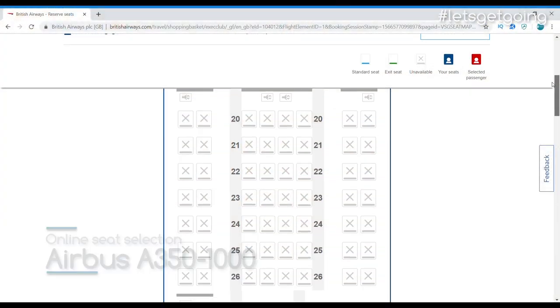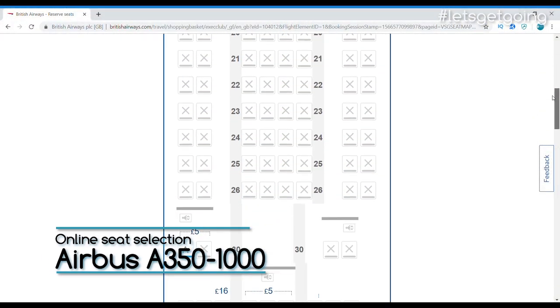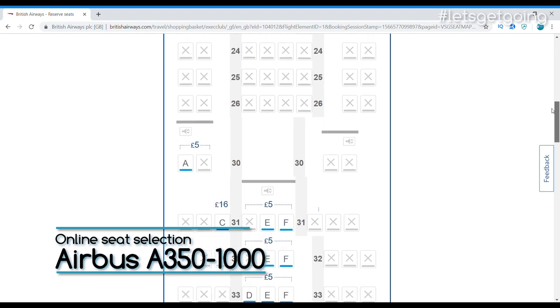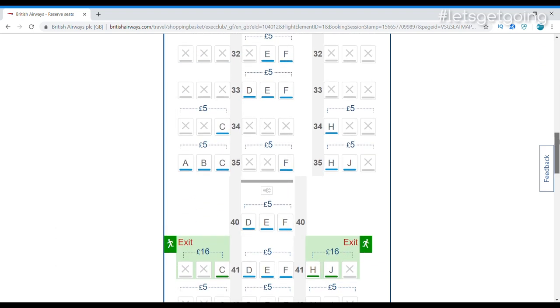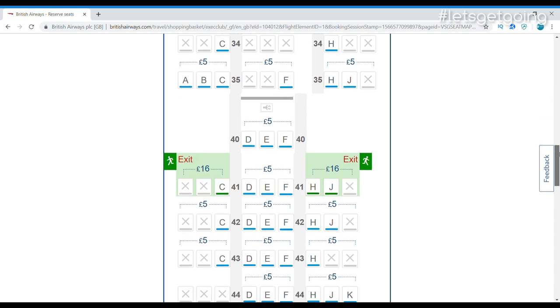Well, I have to admit, I'm enjoying my experience on board the A350 so far, but what could you expect from the economy class seat? Let's take a look. Online seat selection is of course available in booking with British Airways and is free from 24 hours before departure. If you want to choose your seat before this, then a fee will be charged.